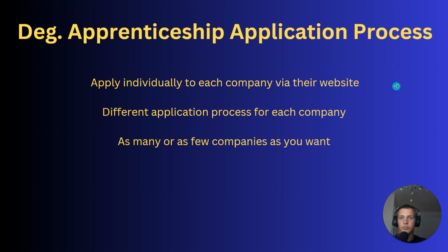Let me compare this to the degree apprenticeship application process. This is very different. With degree apprenticeships, you apply individually to each company via their website, and each of these companies is going to have a different application process. Completely different from the centralized UCAS. Everything is just different and separate for degree apprenticeships. What this means is you can apply to as many or as few companies as you want.